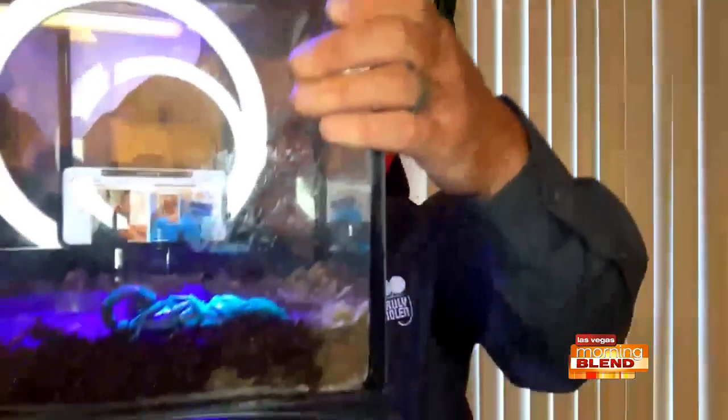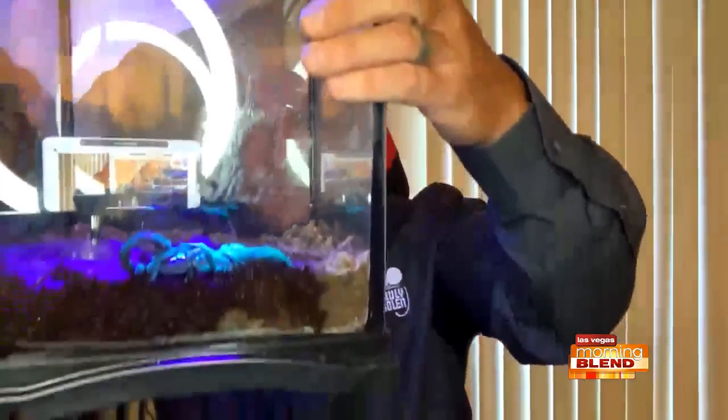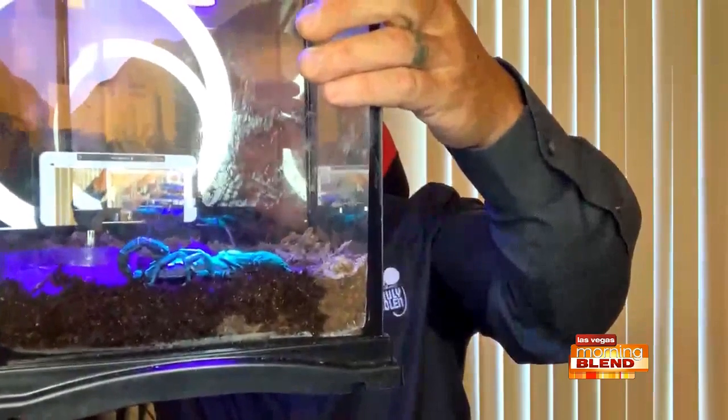I want to show you something here. This is not indigenous here. You don't need to freak out. Contrary to the way it looks, this Asian forest scorpion is big, and it's solitary. It's harder for it to get into little nooks and crannies like the smaller scorpions.